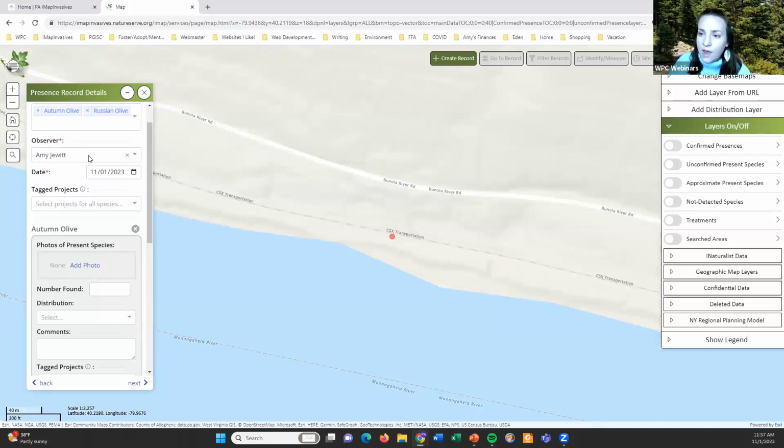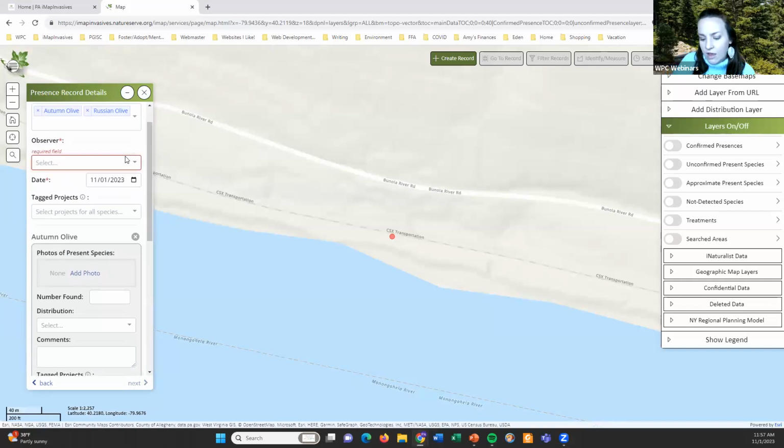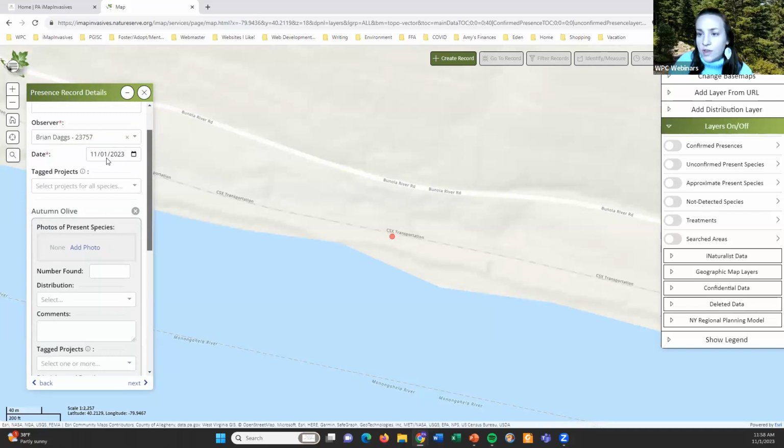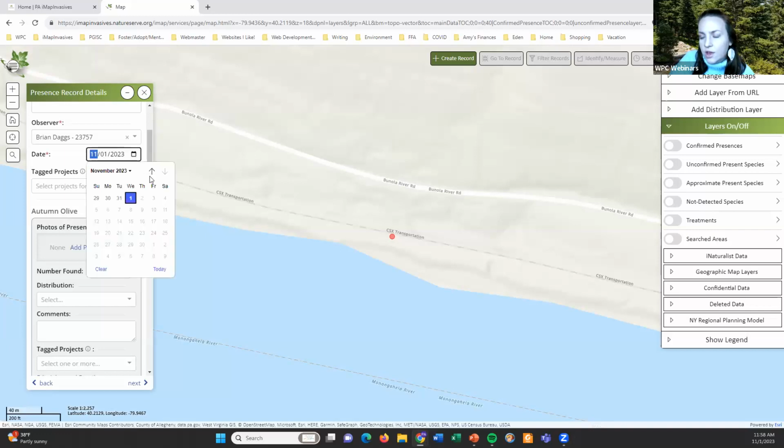You do have the ability to actually enter data on someone else's behalf if you would like to. So say maybe this was a record that Brian had found. I can actually enter data for him. It's going to default to today's date for your observation date, but maybe this was something he found a few days ago. So you can click on that calendar icon and choose a different date if that makes sense to do so.